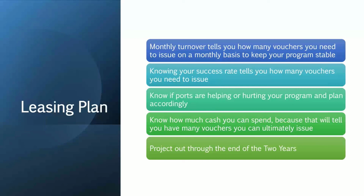You need to know if your ports are helping or hurting your program and plan accordingly. So are you losing more to absorptions, or are you gaining more vouchers through absorbing? Know how much cash you have to spend, because it will tell you how many vouchers you can ultimately use. If you don't know how much cash you've got, you're flying blind. And then projecting out your leasing for two years is extremely important, and having a plan that's actually successful.